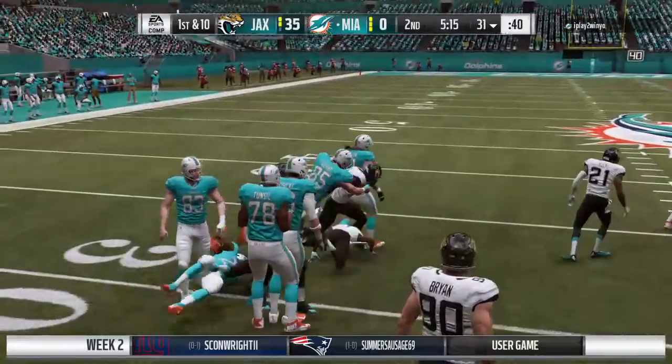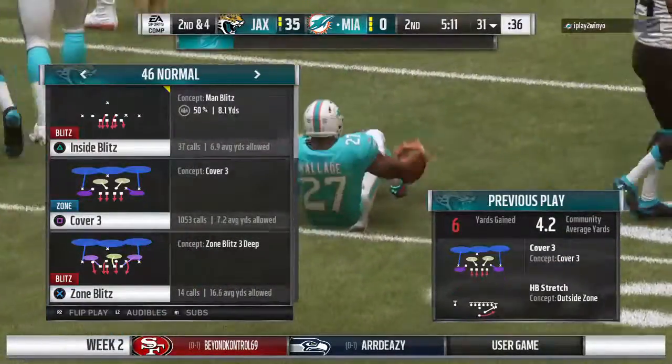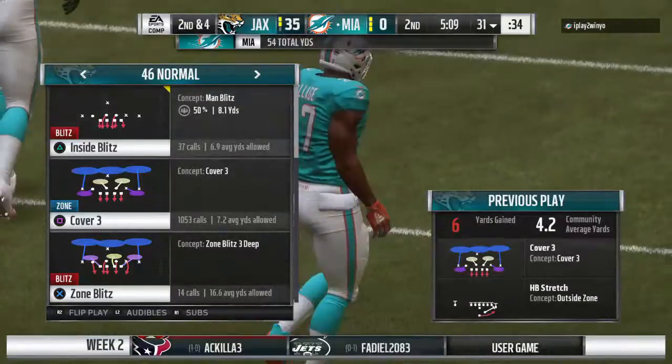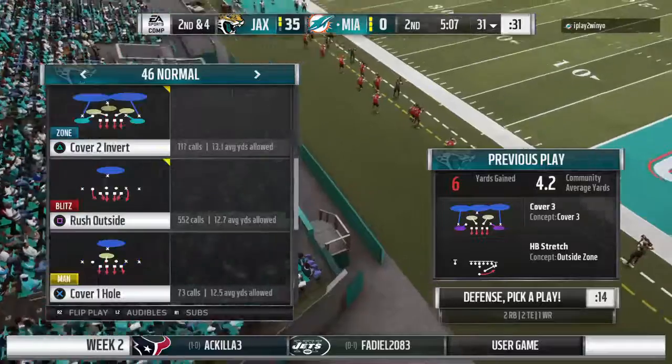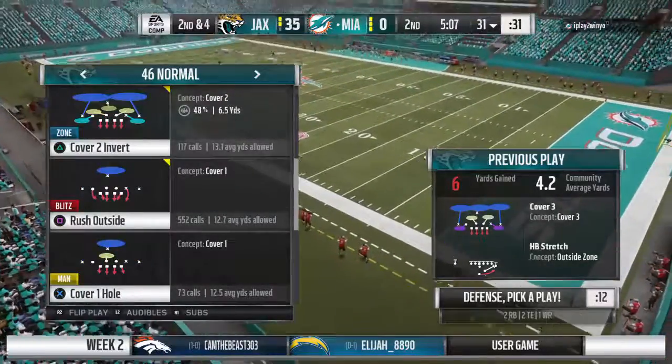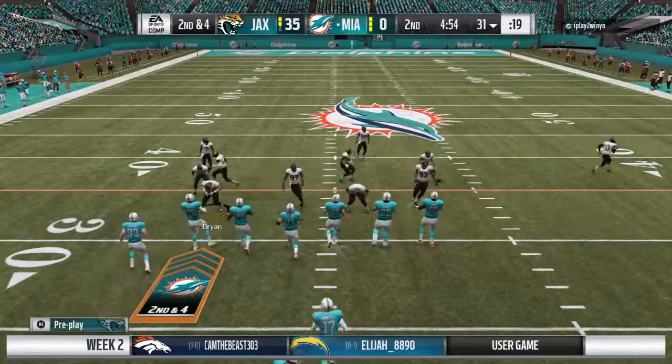So that didn't bother you too much last time? No, because it's exactly what you're supposed to do. You can't have good field position, not try to take advantage of it. Sometimes the defense makes a good play, too. They'll come up now 2nd and 4 from the 31.